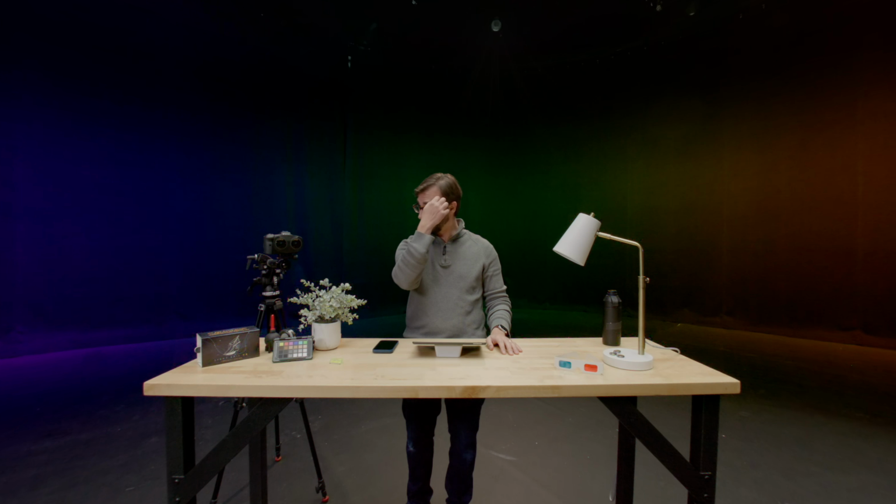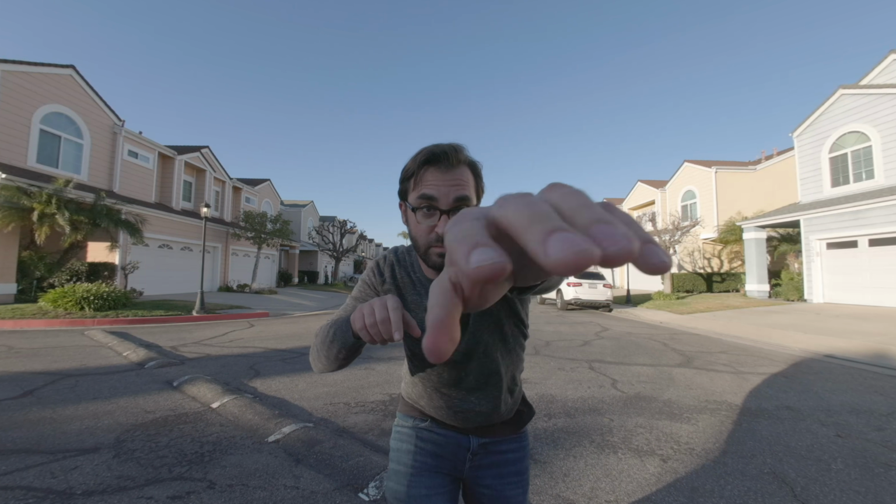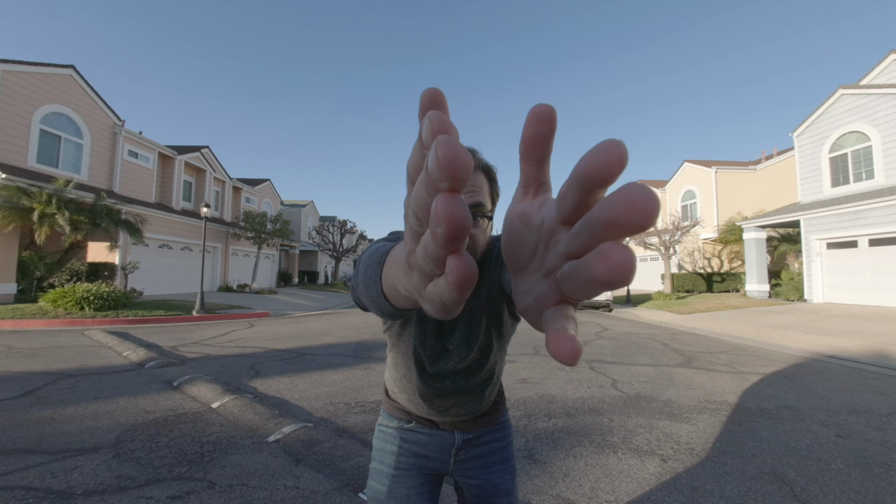So distance for your stereoscopic effect is also really important. Here's a clip of me being far too close to the camera. And this, if you're watching in headset, probably is super uncomfortable, aside from the fact that I'm standing 6 inches from your face, which is, story-wise, also super uncomfortable. But just from a pure technical reason, it's just too close.